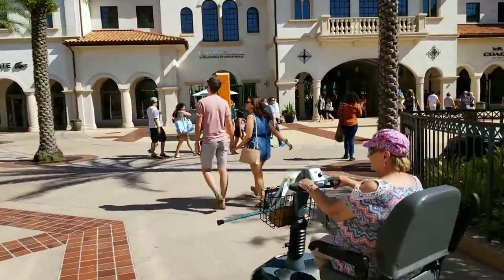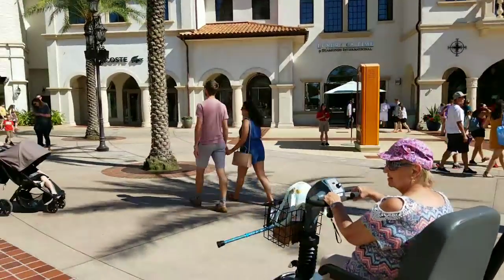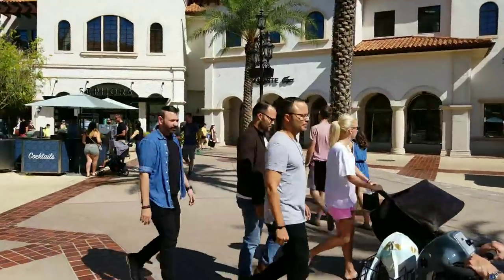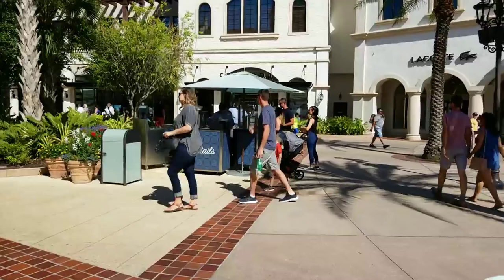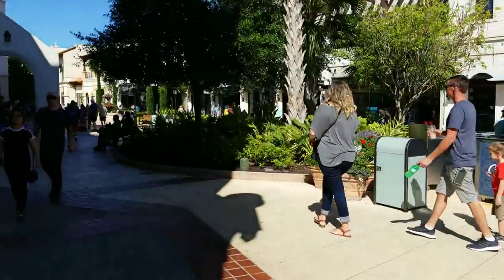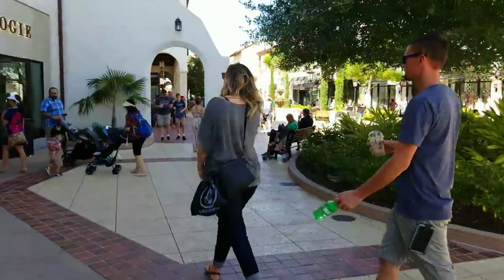Bill wants to see the Art of Disney store. That's on the opposite end. That's my favorite store on all property, actually, so I have no problem checking that out. We'll head that way, as long as the brutal sun goes down. Well, we'll just try to stay in some shade here.